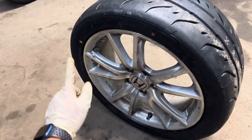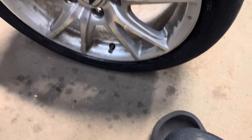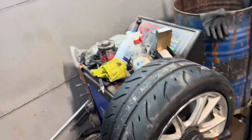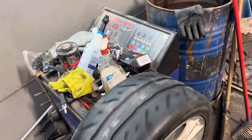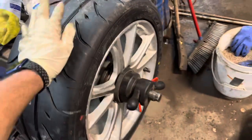Just a note, you're supposed to put the yellow dot, which is the lightest part of the tire, on the valve stem, which is theoretically the heaviest part of the wheel. I just forgot to do it and I'm not unmounting this. So for now, we're just gonna balance it out and let's keep on moving. We got the weight on, I placed them on the top. I think that's how the machine works because I don't see any laser, obviously. So let's press start and let's hope for the best. Looking at zeros. You think we got it? I think we got zeros. Zero. Got number one balanced.